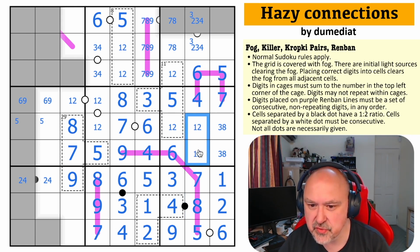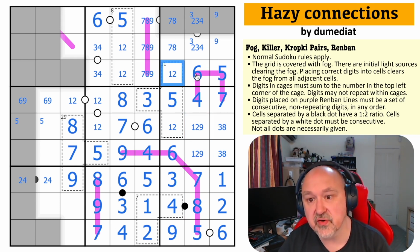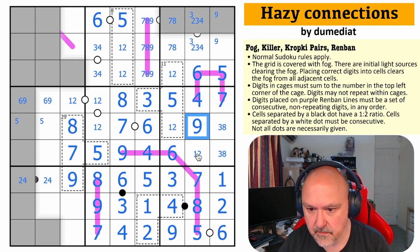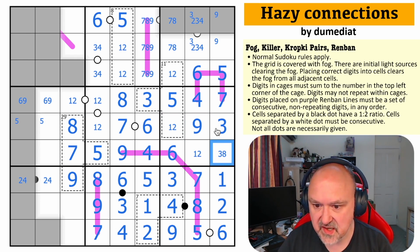So these are 1, 2, 3, 4, 5, 6, 1, 2, 9. There has to be a 9 in here. So there's a 9 up here, which I could have got if I'd looked at the box. So there's a 9 up here. Oh, that's not the 9. No, not the 9. Do as I say, not as I do. And this 8 is making this the 3 and this the 8.